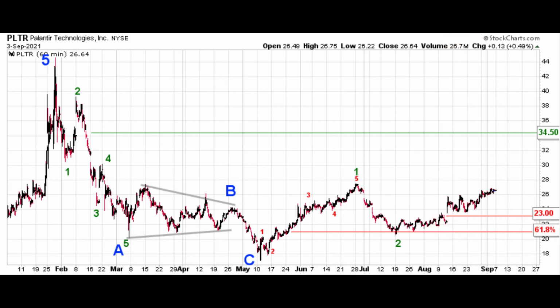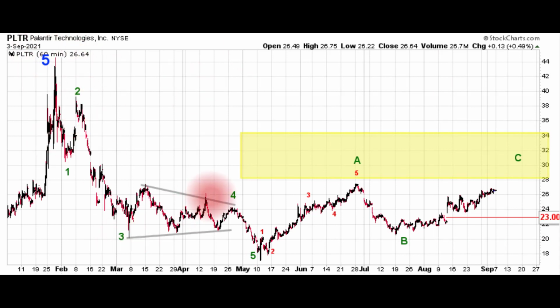Then we get back to looking at this thing where we have a 5-wave decline and a 3-wave pullback, both clear indications that it wants to head lower overall. So the key is 23. A move below 23 at any point in time is a warning sign, and it has to be seen as an indication that the 2021 pullback is not yet over.